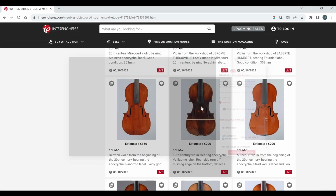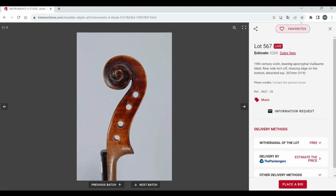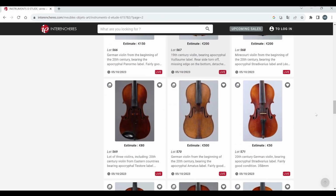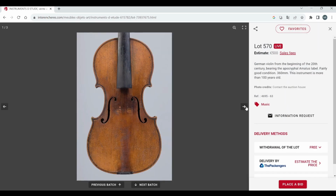19th century violin with a Vuillaume label. Looks like it needs a bit of work there. 200 euros. More Mirecourt stuff. Multiple lots of violins. German violin from the beginning of the 20th century.